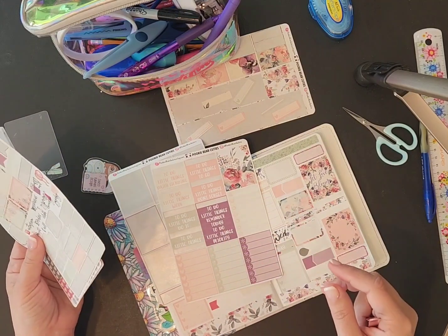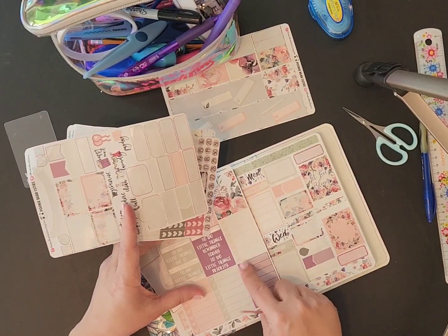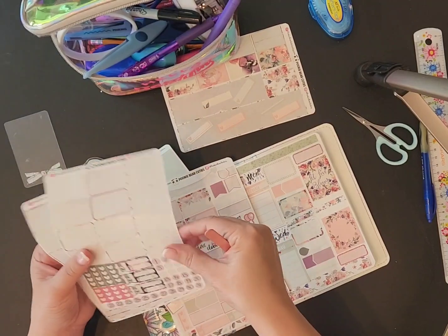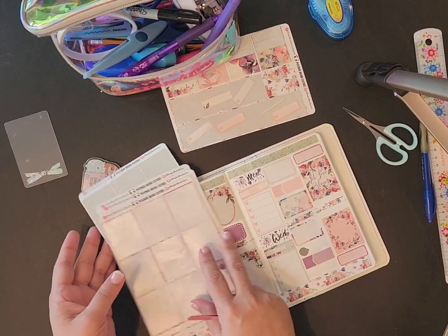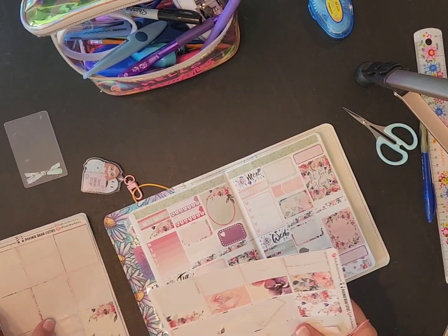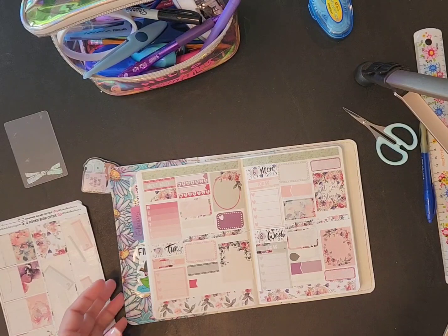And these are individual, so if I come to a spot where I need to write down something else, there's extra boxes. There's some extra decorative boxes, some checklists, and then this here, it's an extra full box. And then we've got a few headers still left, so there's plenty left over. But this is how this turned out.